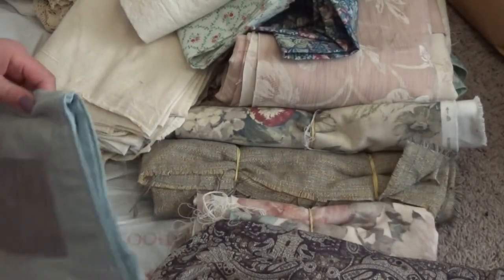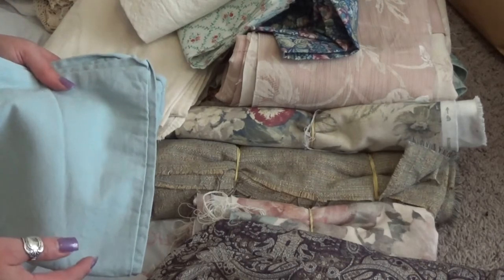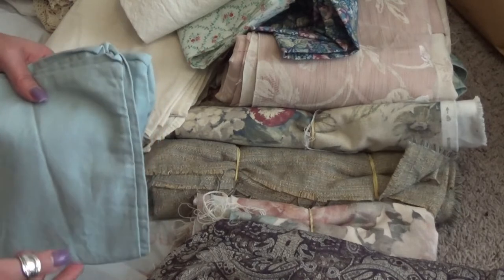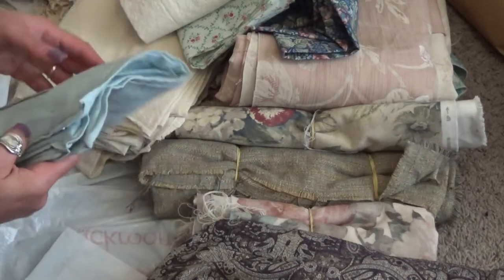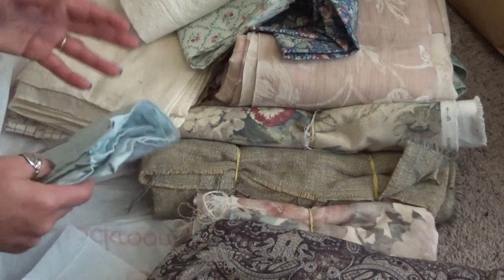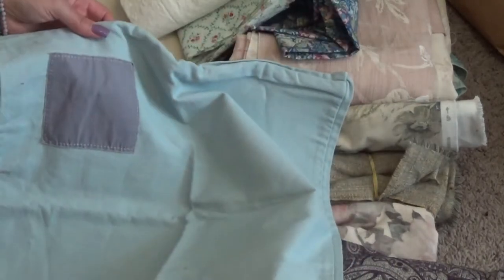And then this one, the way it was clipped on the hanger, I just assumed this was a set of linen napkins, because sometimes I will find a set of 4, 6, sometimes 8. And I knew I wanted it regardless because I love the texture of it. When I was bringing it home and going through it, I didn't realize that this is a pillowcase, I believe. And then there's that square right there.